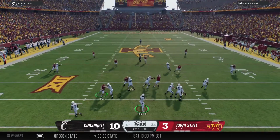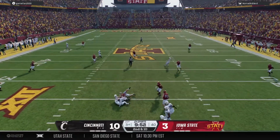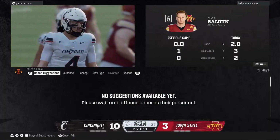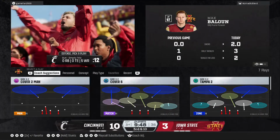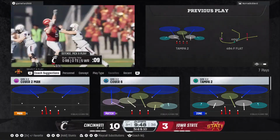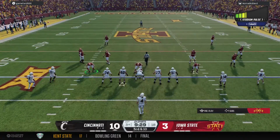To the air, it's French. They're all over him. And down he goes. The defense bringing the heat. Nice coverage on the back end. Great job. Nothing open right away. The QB holds the ball in the pocket, and the pass rush finally gets home. Sometimes it's the DBs doing great work. Sometimes it's the defensive lineman winning up front.